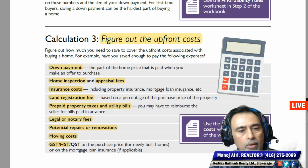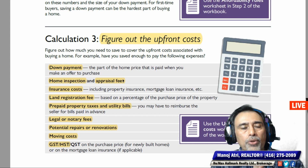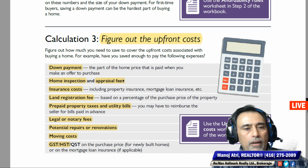And we will be going into the detail on this mortgage loan insurance, which is the high ratio mortgage insurance, that we will come into. But the property insurance is something you pay yearly for, and yes, you will be required to have that property insurance at the time of closing.